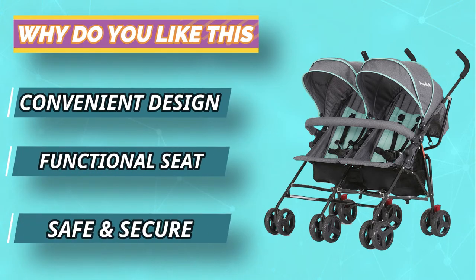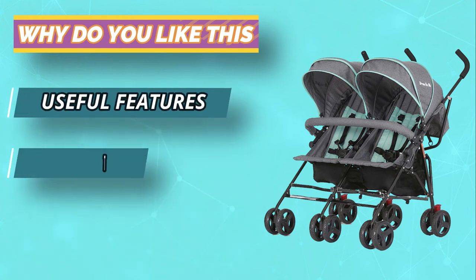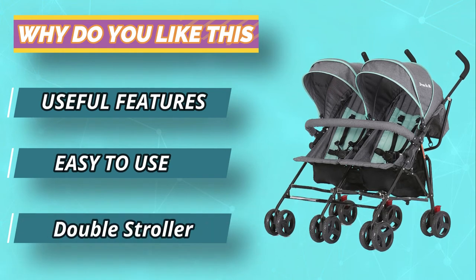Entertainment trays are included on both the front and back, for a total of 4, to keep those little hands busy while you're on the go. Perfect for twins or toddlers.